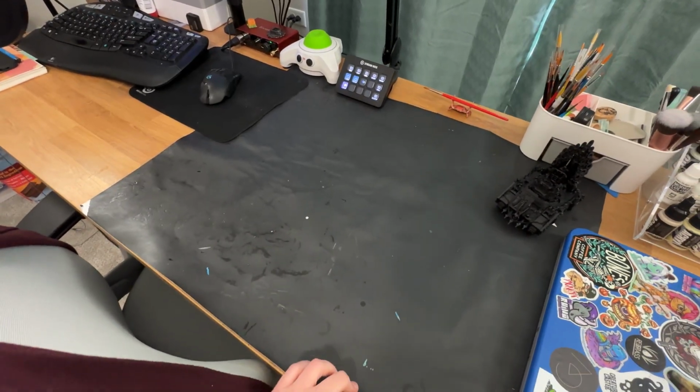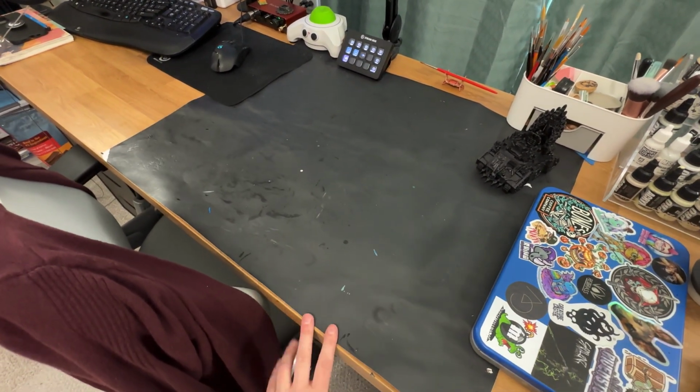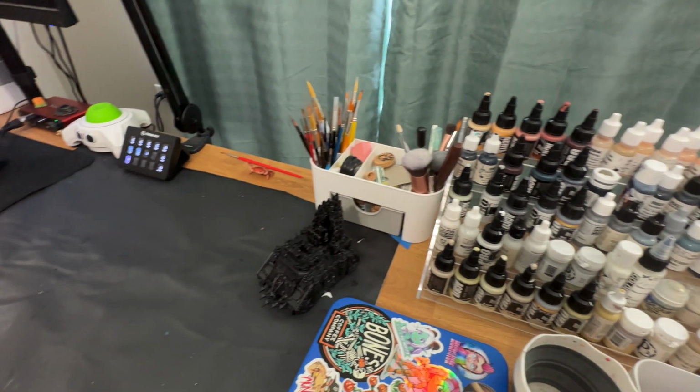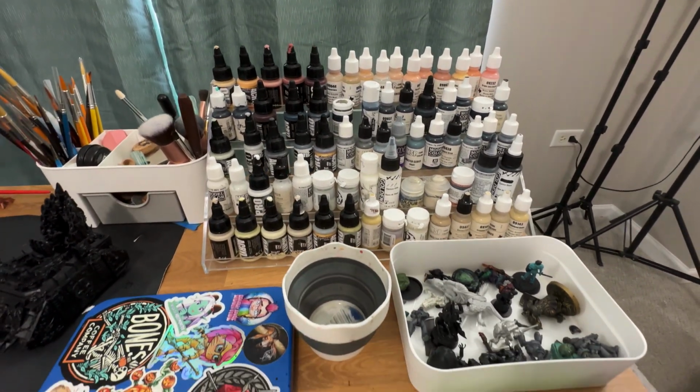As a backdrop and to protect my desk, I buy large sheets of black poster board at the dollar store and just replace them as needed. That's Steve, and he is doing his best over there. I keep my most used and good brushes on my desk.